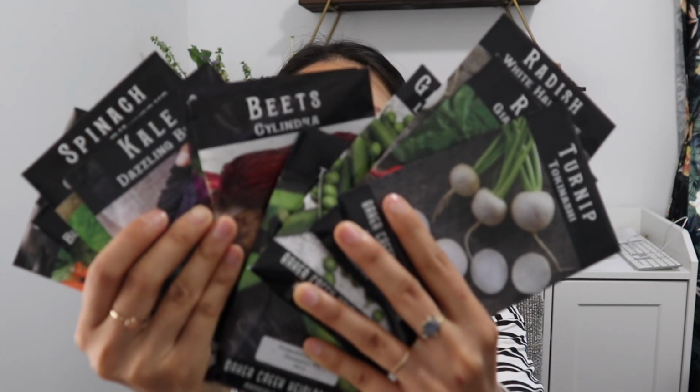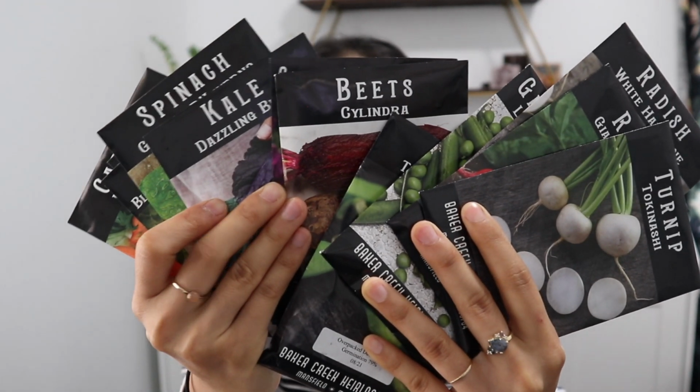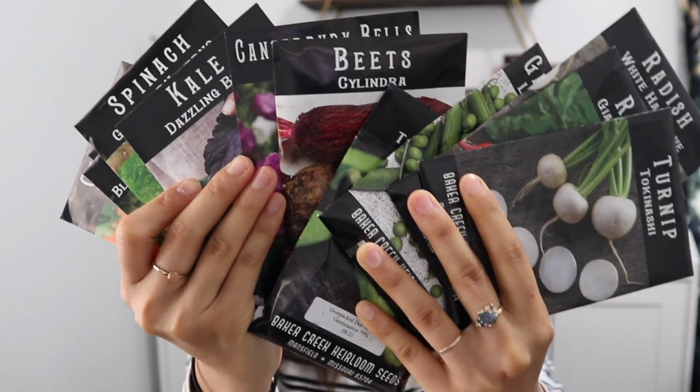So those are most of the things that I am growing right now, but the rest of these seeds, and I have a good bunch of them here, pretty much all of these are for fall planting. So first off, I'm going to start with some root vegetables, and I have a couple of radish varieties.